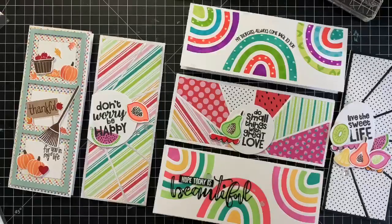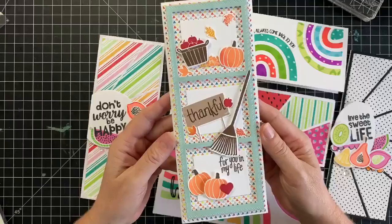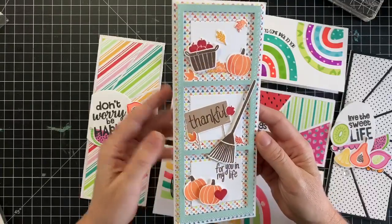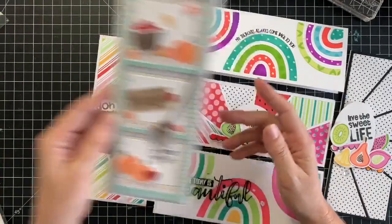But let's take a look at these products. So I have been stamping away. This is our Essentials Slimline Die. I'm going to create with this today. I think this is going to be a staple for everyone's stash, and you can use it on projects that are not slimline as well.